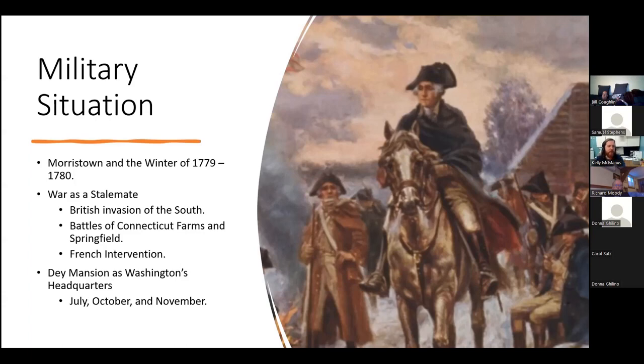So in order to win, the British come up with a plan to invade the southern states in the hopes that they'll find popular support. In the spring of 1780, Charleston, South Carolina falls, and the Southern Army that was defending it, the Continental Army that was there, is no more. So this opens up the entire Southern colonies.